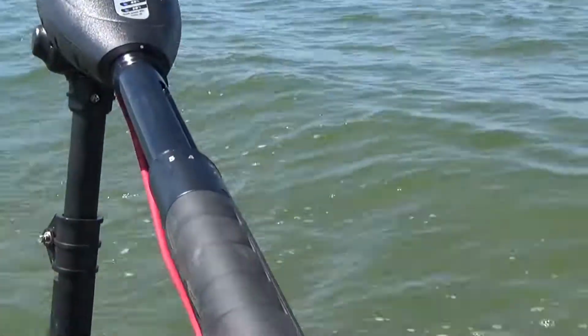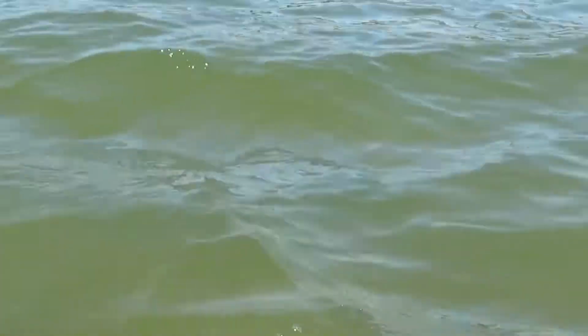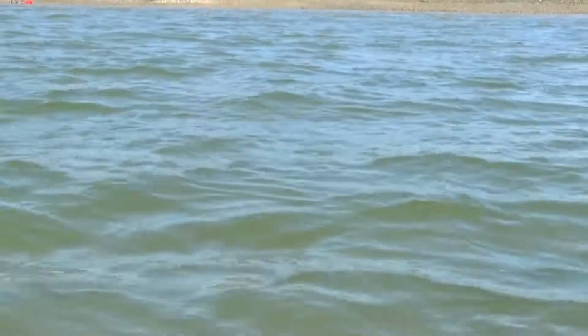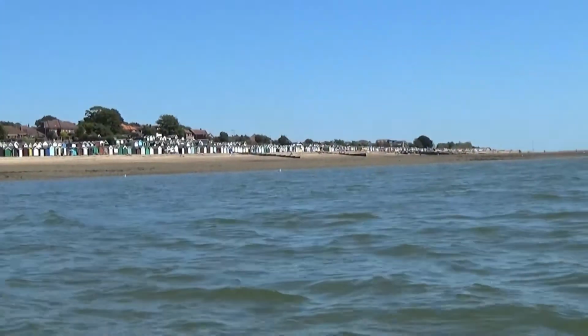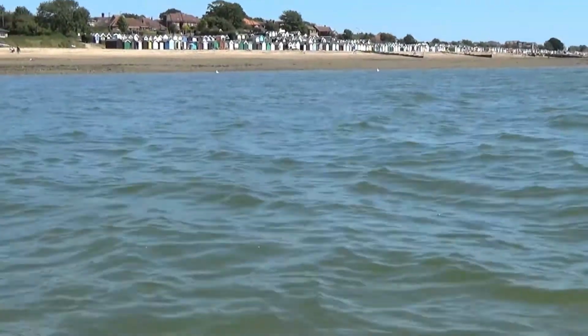Difficult to steer and side onto the swell there. Not very nice. Watch what I'm doing, I suppose. See, quite busy down the beach. Thoroughly pleasant day.